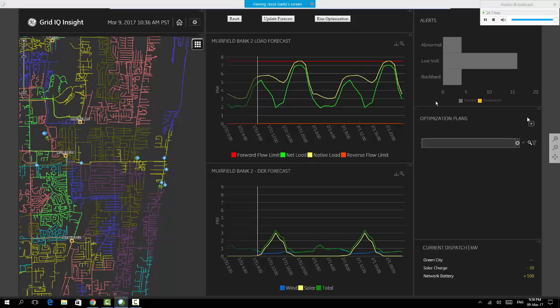A couple of the other widgets that we have on this display are showing some real-time alerts on the system where the operator might want to direct their attention, a high-level snapshot of the health of the system, a list of where these optimization plans will show up, and then finally what the dispatch of flexible resources is currently in the system.